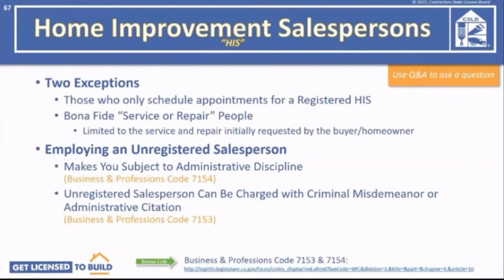Also, don't employ an unregistered salesperson. That subjects you to administrative discipline, and the salesperson might get a citation or possibly even a criminal misdemeanor. We've got bonus links at the bottom of the page if you want to look at the actual code sections of law.